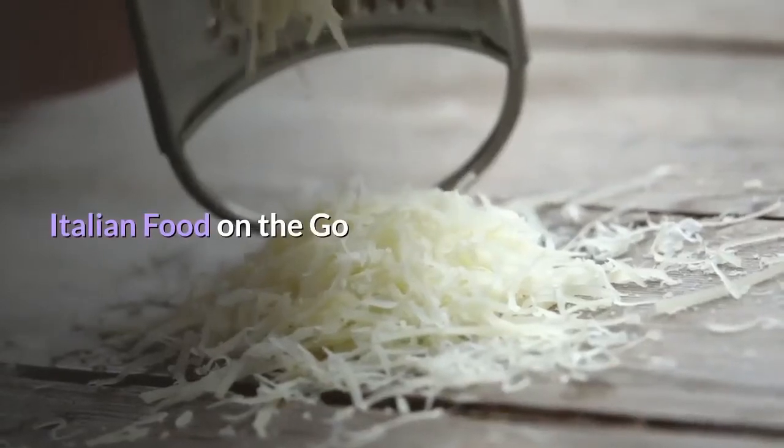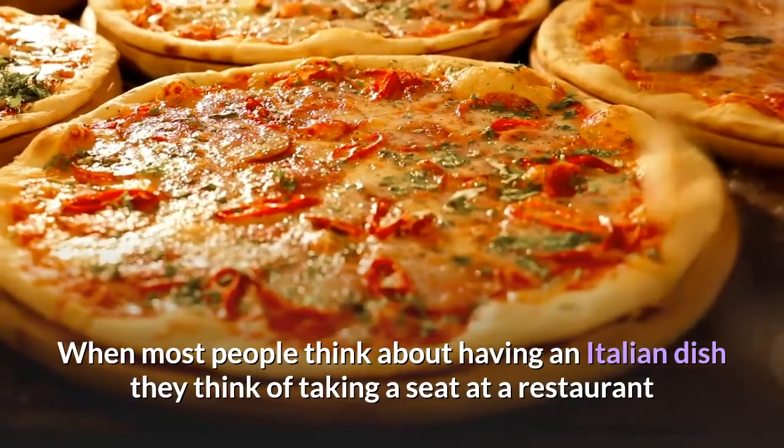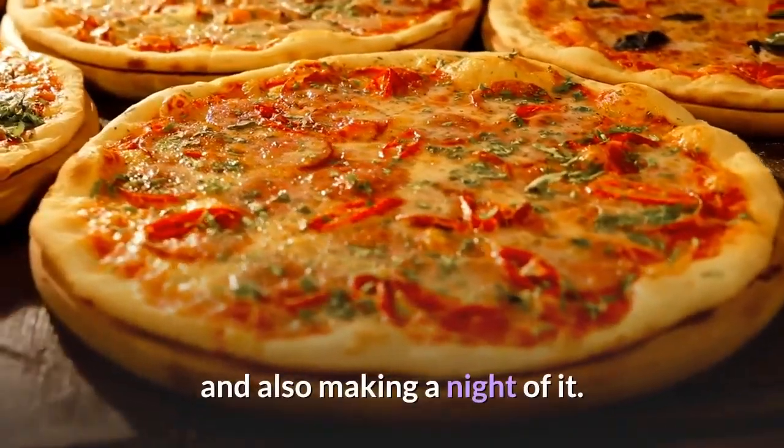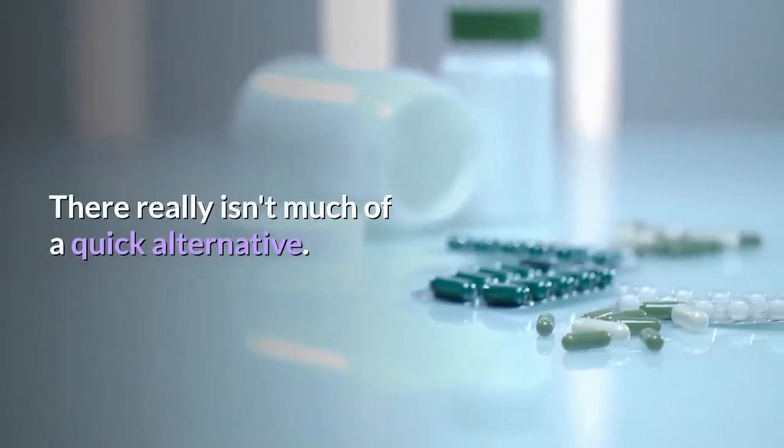Italian food on the go. When most people think about having an Italian dish, they think of taking a seat at a restaurant and making a night of it. There really isn't much of a quick alternative.